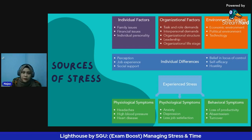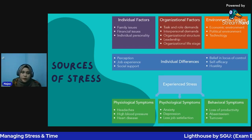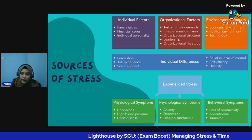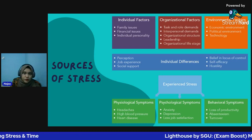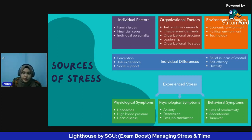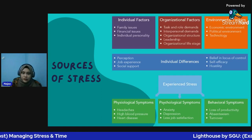For example, one person's perception could be different from another person's perception, and each person's job experience could be different from another's, as well as not all of us can have the social support that we need. And locus of control, some of us do not have a strong locus of control, internal or external, so it could lead to some of the stress. It could also be from self-efficacy and hostility.